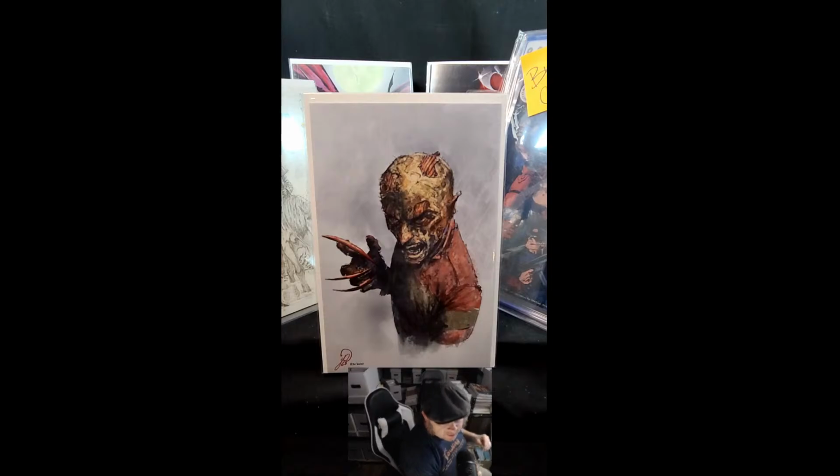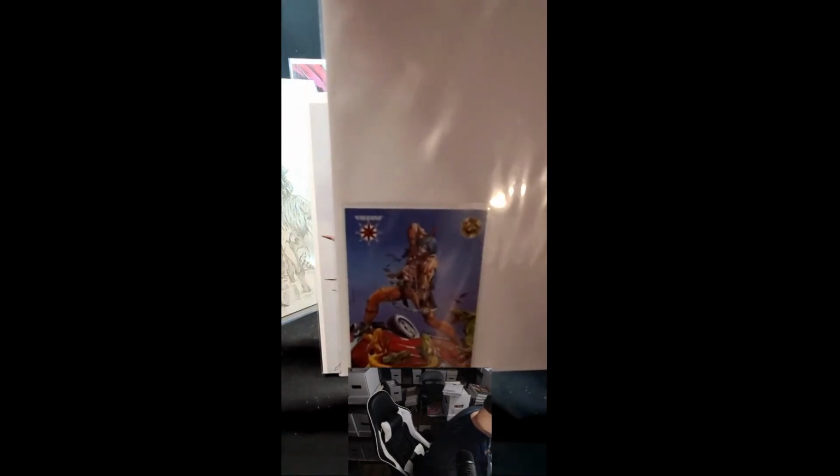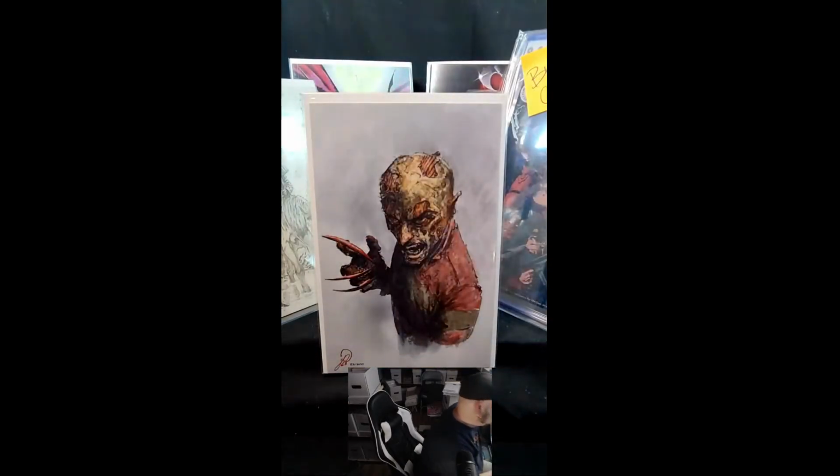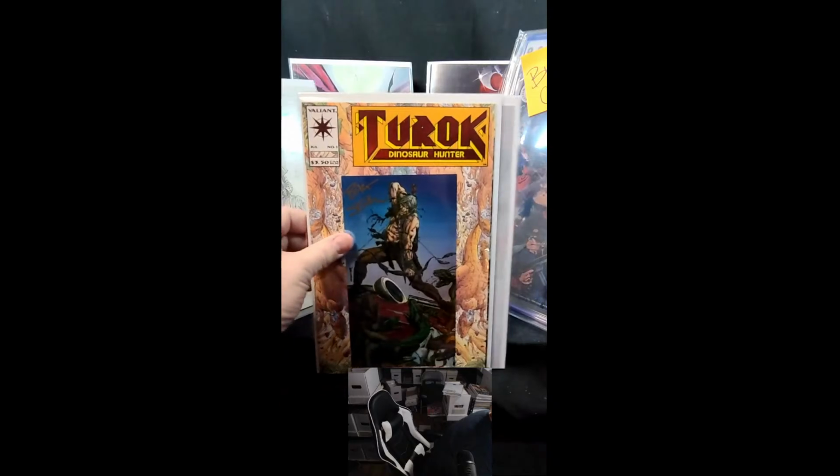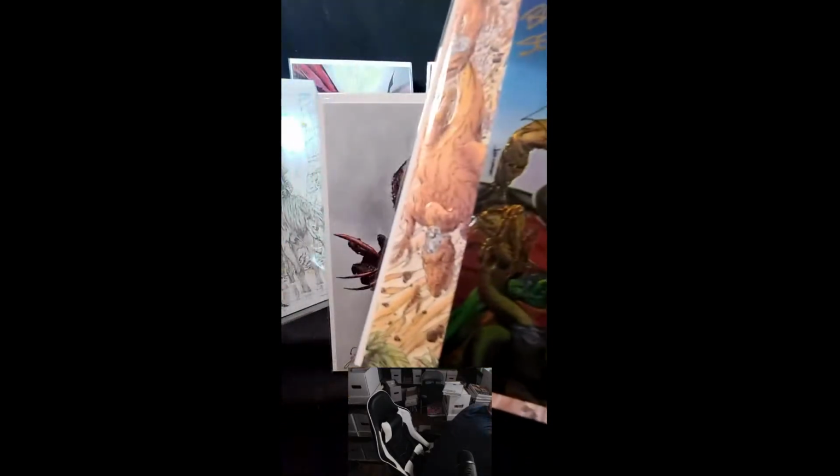This one is signed by Bart Sears, comes with a COA, or comes with a card. That was his COA. Signed by Bart Sears, right there. It's in really good condition, too.